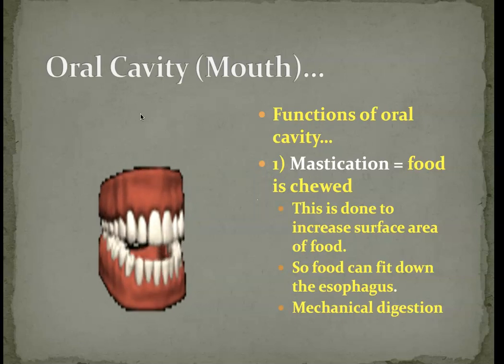You're also going to increase the surface area. By making it into smaller pieces, you increase the surface area of the food, which means chemical digestion can happen more efficiently. The enzymes have more surface area to work on to make the big molecules into small. So other than being able to swallow it, that is the main advantage of doing mechanical digestion, the ability of the enzymes now to have more surface area.